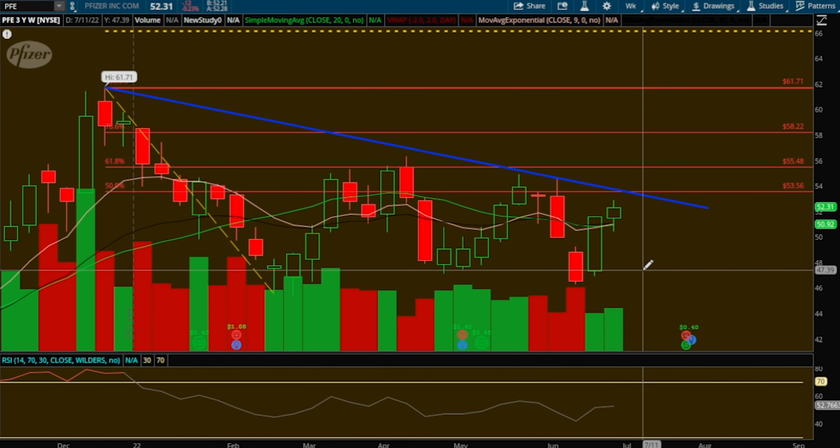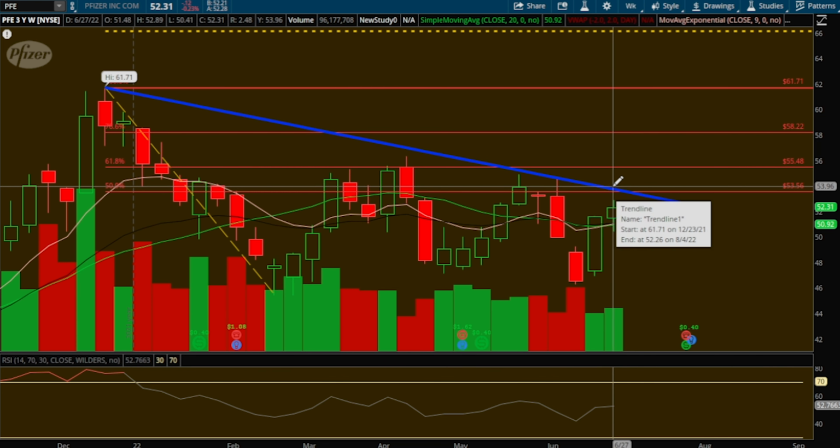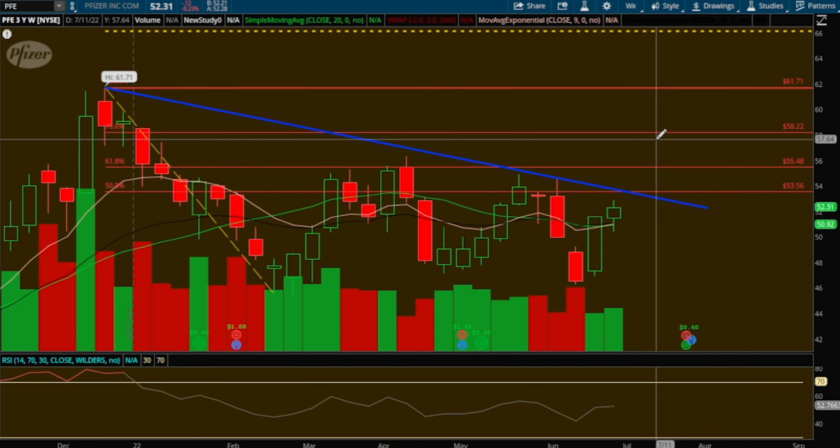The second stock I'm watching, PFE. I'm watching for a break above this, roughly this 53.8 area for calls. You can see my price targets here. I think we got room to 55.48. I think if we get in there, which I'll be trimming on the way up, if I hold to 58.2, that would be amazing.